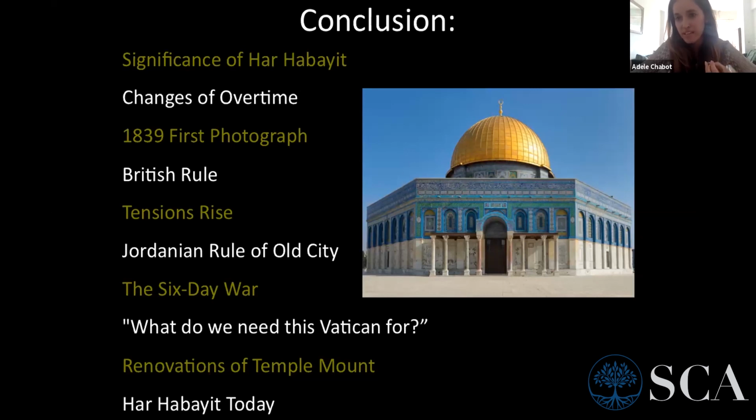And the Jews realizing today that this is such a huge missed opportunity. Har HaBayit, our most holy and special area, how could we not be in control over it? Now, if you're going to walk on it is another story, but at least be in control and be allowed to pray there. We spoke about renovations of the Temple Mount, and we saw some pictures of Har HaBayit today, unfortunately, of the soccer playing and things like that, which go on.